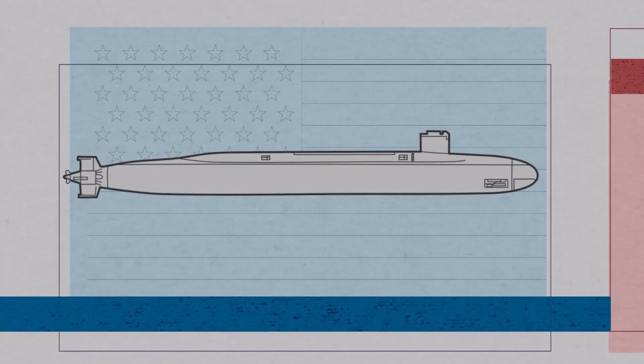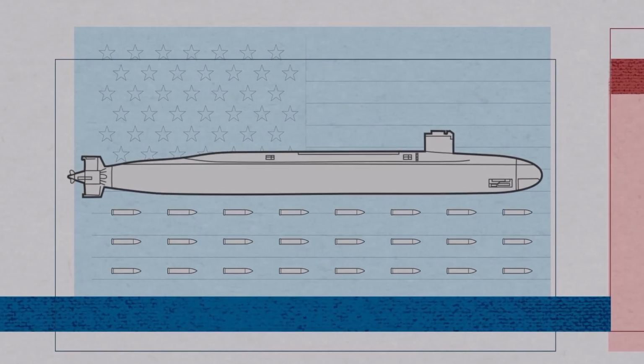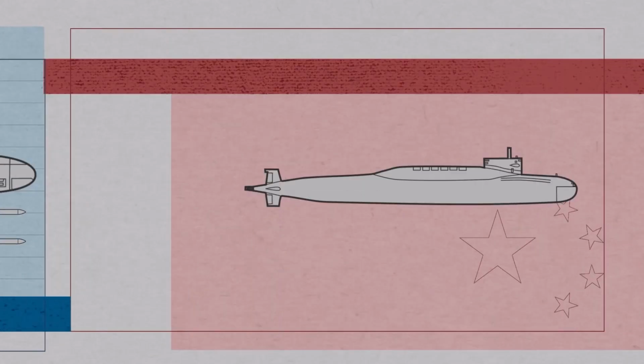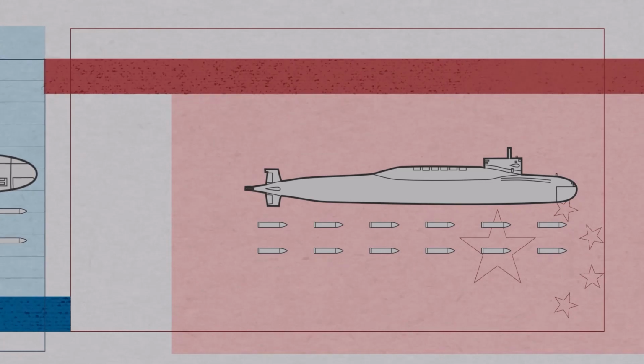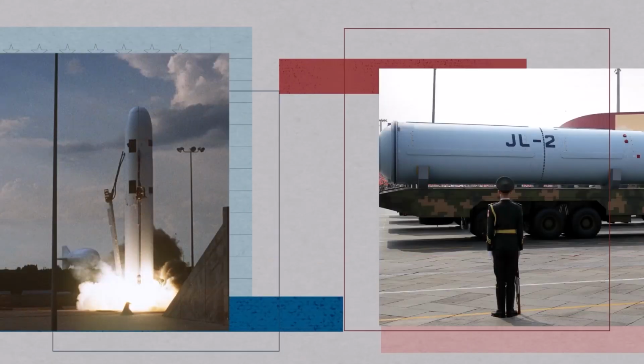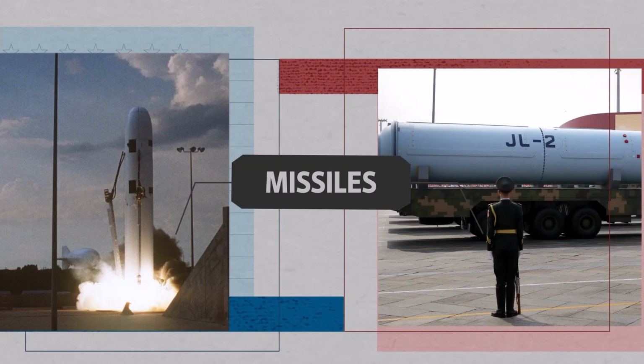The Ohio-class submarines are capable of carrying up to 24 missiles, but to comply with the New START treaty, only 20 are allowed to be carried. In contrast, the Jin-class submarines can only carry up to 12 missiles. And like each submarine's survivability, the missiles they carry are also critical factors in each military's strategy.